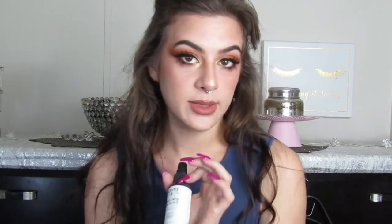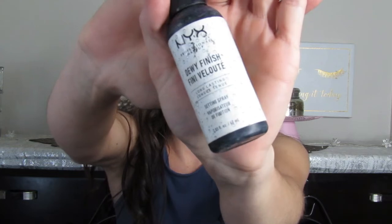And then I'm going in with the Revlon lipstick in shade 003, Mauve It Over, which I don't even know if they sell anymore. This is quite an old one. Oldie but a goodie. So that is my usual everyday lip combo. It's a lovely one. And my overline. And we're going to finish it with a little bit of setting spray. I use the NYX Dewy Finish setting spray.